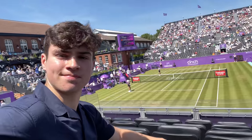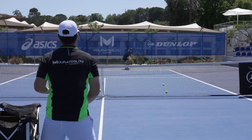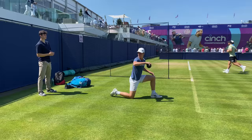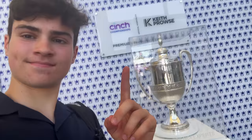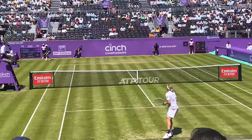This week, I went to watch some of the world's best tennis players at the Queen's Club Championships. It's one of 13 ATP 500 events, and seeing as I'm going to be returning to tennis next week, it's the perfect opportunity to get some inspiration for my game and watch some elite level tennis from a courtside angle. So stay tuned, you don't want to miss it.